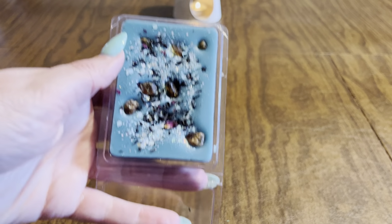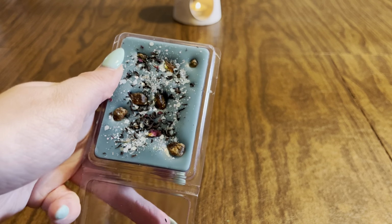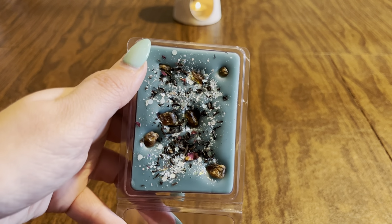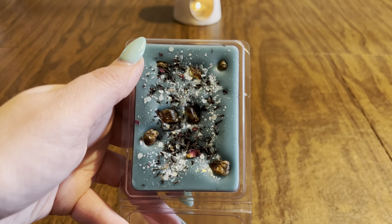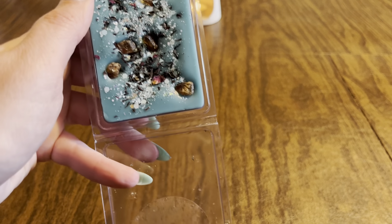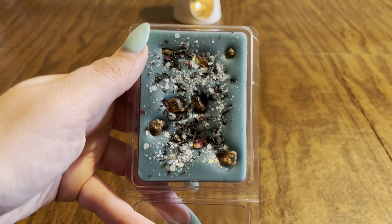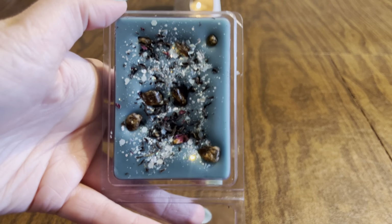Looks like this, which is just pretty much the most beautiful thing I've ever seen. I feel like if I was a wax melt, I would want to look exactly like this. It has glitter in there, some sea salt, some herbs, some, I don't know if that's salt or if it's stones, but just so amazing. And this is so good. It's probably my favorite tea scent of all time. Oh, so good. And I don't like blueberry either, but this just hits an octave again for me.